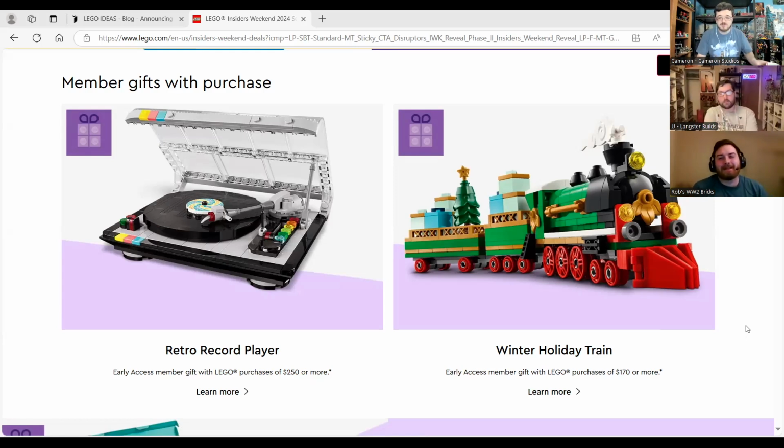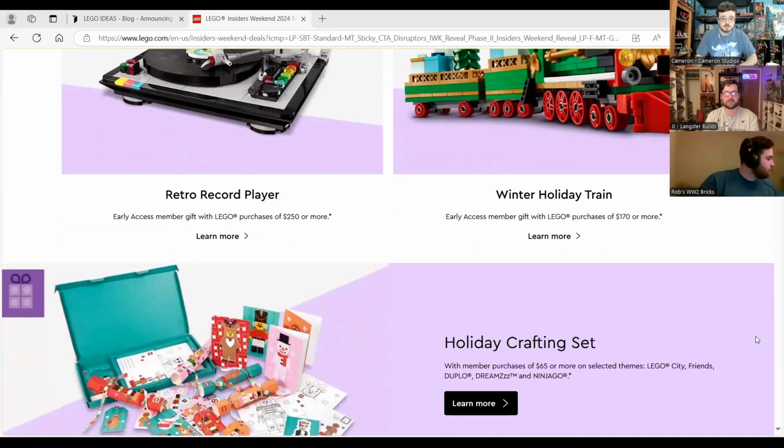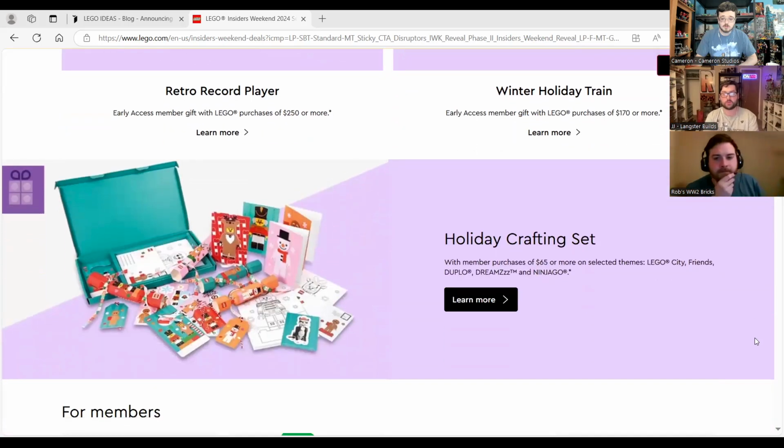So yeah, there will be a bunch of sets on that. Now I don't think they were announced yet. There's a website that's basically like, yeah, these sets are going on here. Take that with a grain of salt until the actual announcement comes from Lego. But yeah, these two gift with purchases are just included this weekend, the 23rd and 24th. So that's pretty cool.